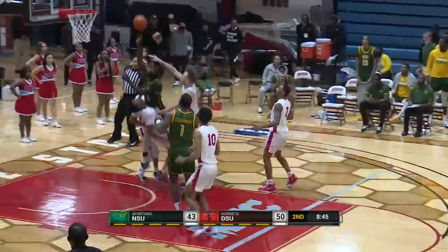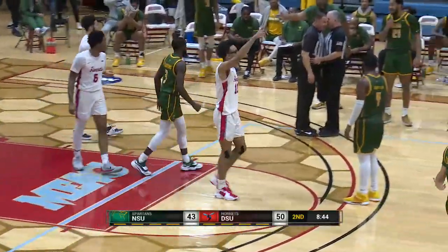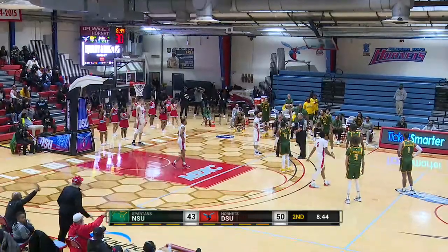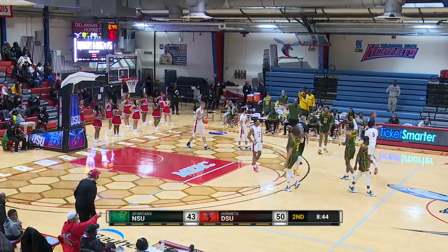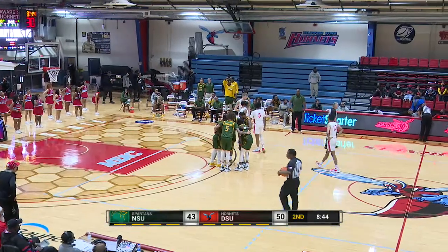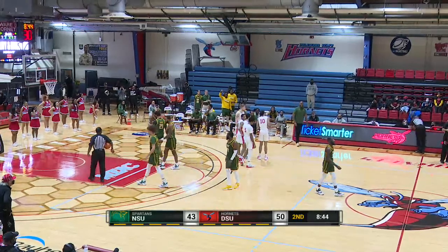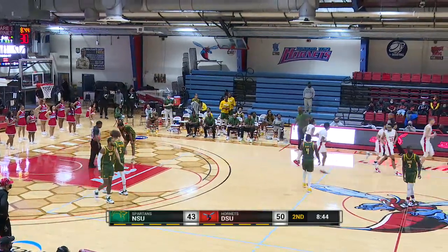Tate down the right side. Baseline move. A charge is going to be called on Norfolk State. Let's see who they're going to put it on. The officials conferring here. The first indication was a charge on Norfolk State. And it will be a charge on Norfolk State. Now they changed it. Stan Waterman wants to know why the change. And this may be they'll step over and look at a review of this one. They're calling it on Stansberry. That gives him 2 personals.